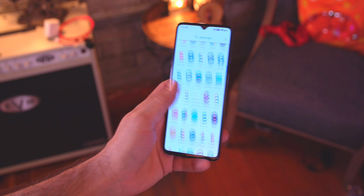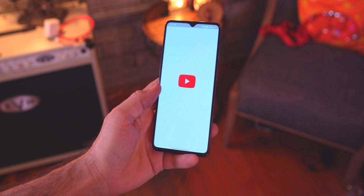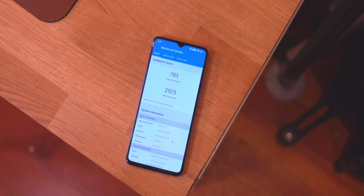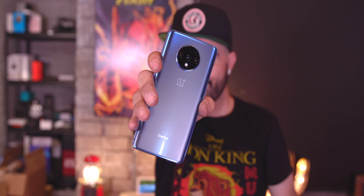So let's talk about overall performance here. Obviously, a new phone out of the box is going to be buttery smooth across the board, but this one has a few tricks up its sleeve. First off, we have the Snapdragon 855 Plus processor. There's 8 gigabytes of RAM in here, 128 gigabytes of storage, and unfortunately for Team Micro SD card, you ain't got one on here. So you're gonna be stuck with the base storage capacity that's available on this phone. But personally, I'm not going to use more than that.